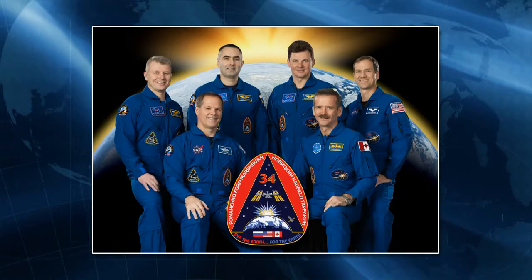The entire crew started off their morning today with an emergency escape drill. They do this periodically throughout their time on board the orbiting complex. They train for basically three different major emergencies: fire, depressurization, and some sort of toxic release of chemicals or something. Today they were practicing exactly what they would need to do if they need to crawl into their Soyuz vehicles that brought the two different three-member teams up to the space station and evacuate the complex.